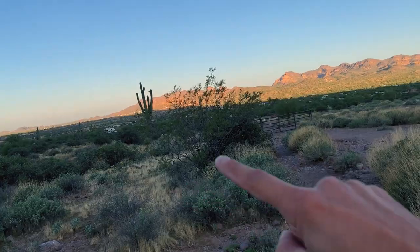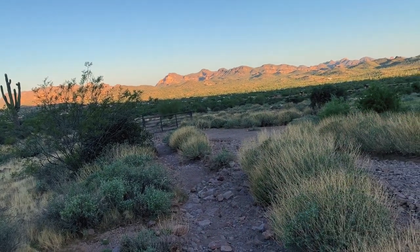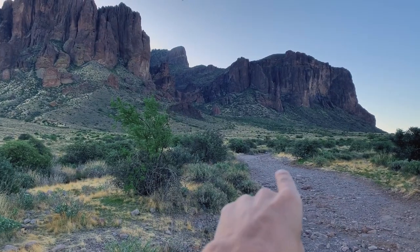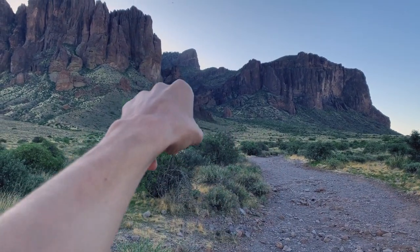Different from Superstitions hiking. Houses, tons of campsites out here, signs everywhere, and the main attraction. Flat at first, but not for long. Gotta climb, I think, right up in there to the top. Should be interesting.